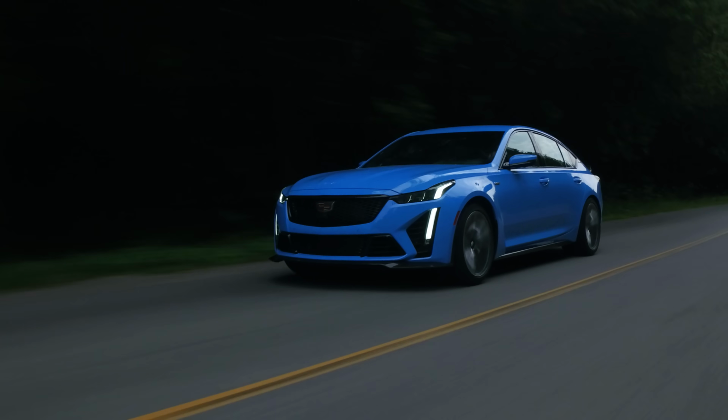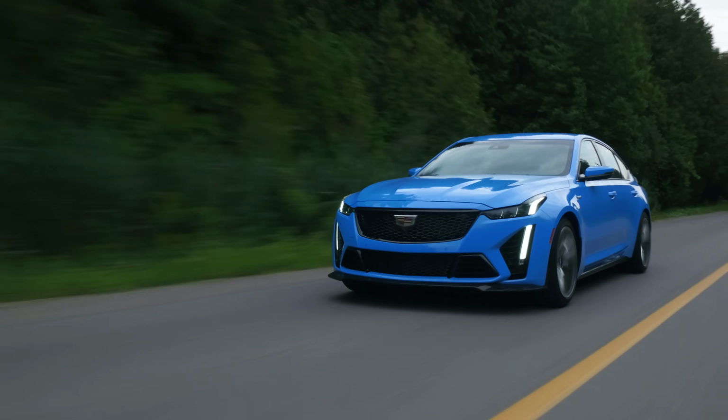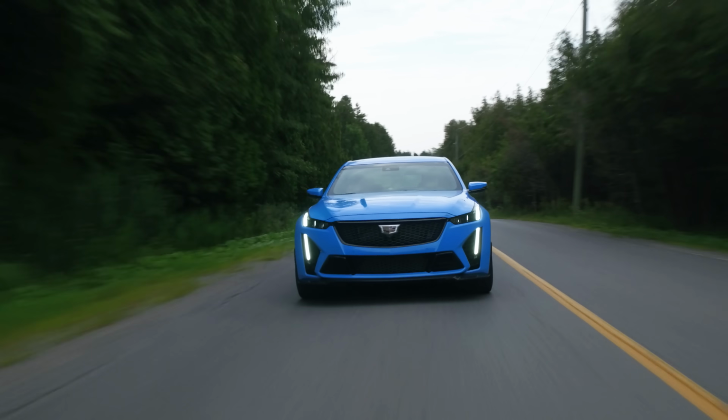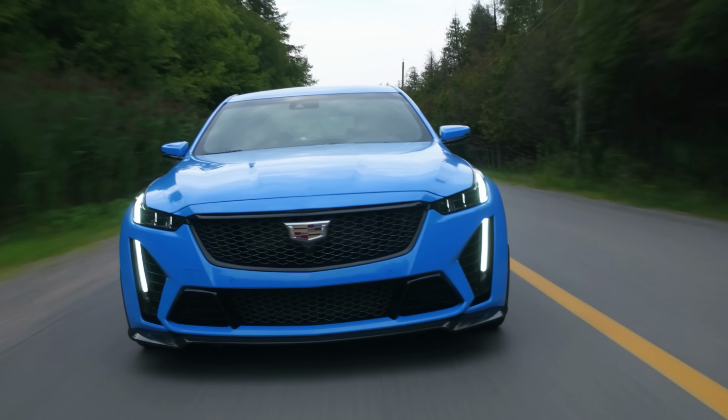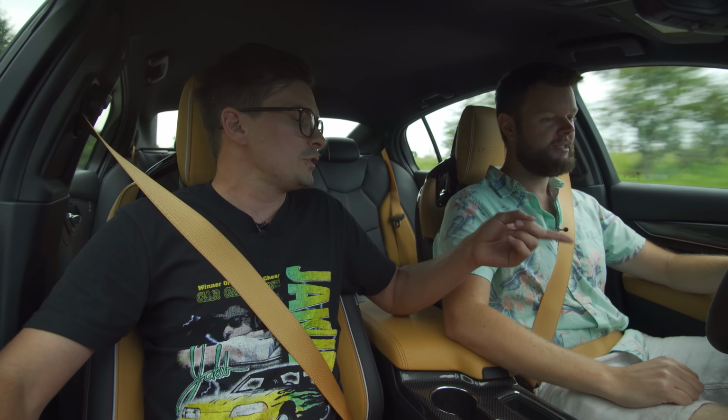So since we are on the road where everybody's realistically going to be driving this, let's talk about suspension. This has Magnetic Ride Control 4.0, their newest version. Apparently it's like the fastest sensing thing in the world. I wouldn't argue against that because putting this into tour mode on the road feels amazing. It's so comfy.